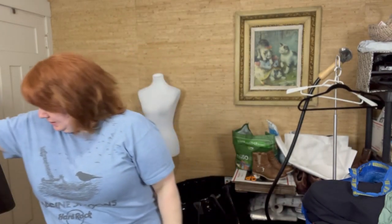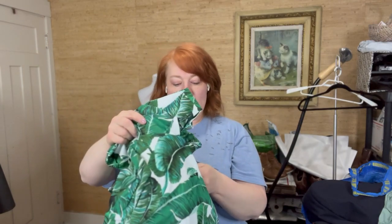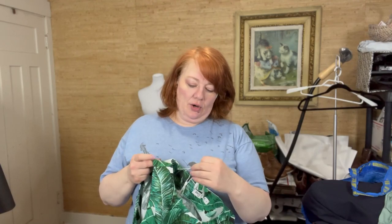And so, yeah. Okay. So this is Grace Karin, which I don't think is expensive, but I really just like the dress. It's new with tag. I don't know where it's sold at. Probably Kohl's.